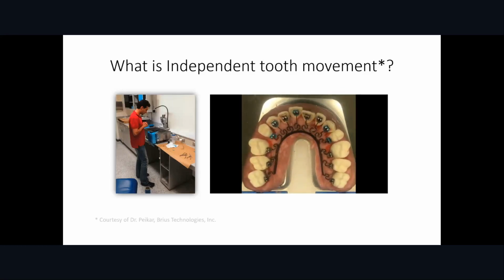You can see him on the left side of the display filming the movement of teeth that is essentially also visible on the right side. This is the first prototype of the technology. Essentially these teeth are inside a wax typodont that has been subjected to a hot water bath, and then the appliance is moving them without any external manipulation towards the final predetermined position.